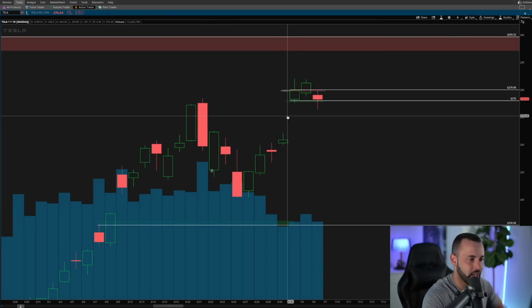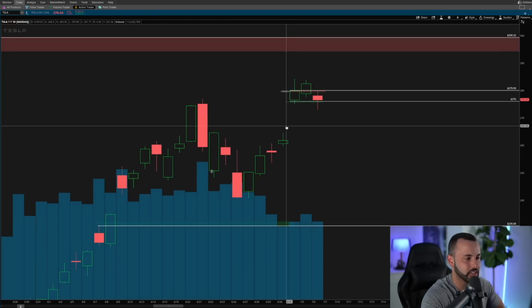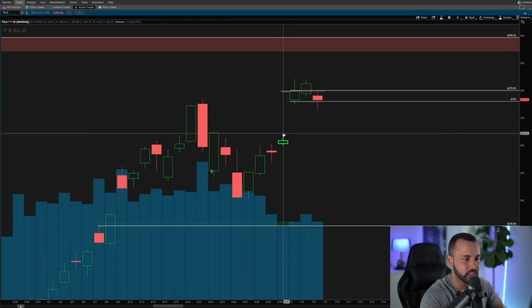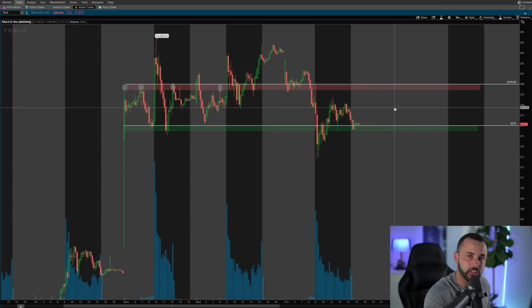There was a major gap up here on Monday due to vehicle delivery numbers on Tesla. There is a gap down to around 265. If Tesla wants to fill that gap, I want to be a part of it. Let's go ahead and run the live recording. You can see exactly how I got into this play, all live, all over the voice chat in the Discord. Let's go ahead and run it now.